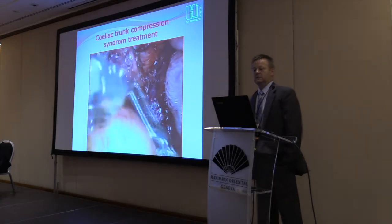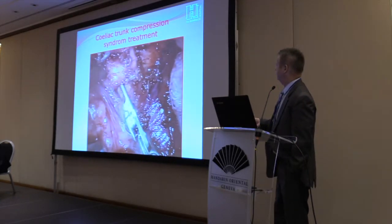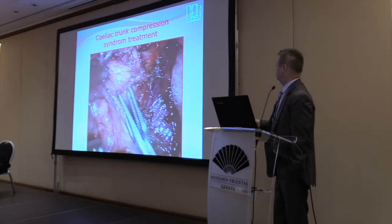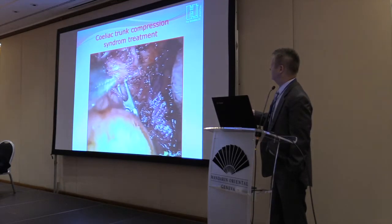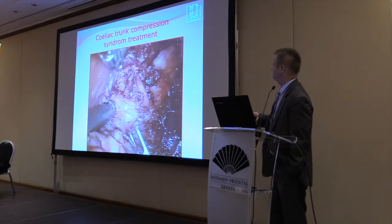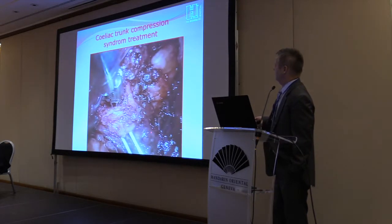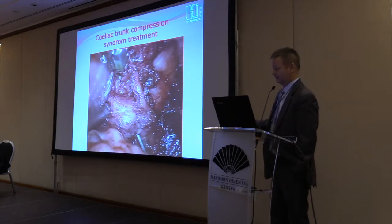Celiac trunk compression syndrome treatment, a very rare application of the robot. Again, we performed 5 cases totally. We can use the robot for liberation of the celiac trunk. This is the common hepatic artery. This is the left gastric artery, and this is another interesting application of the robot.